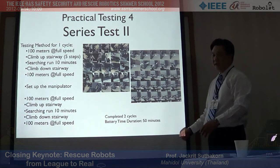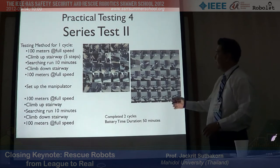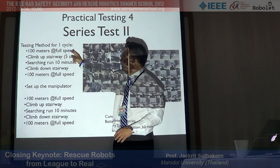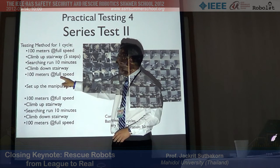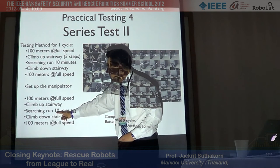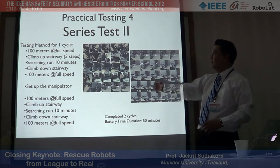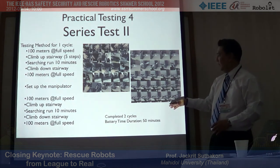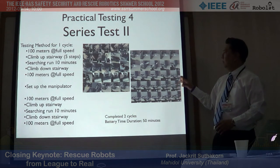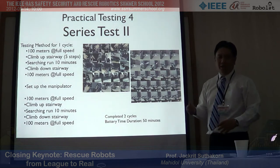And here is just the robot, the platform. Next, we do a second test series: 100 meters, run up the stairway, search for 10 minutes, come back down, 100 meters back, set up the manipulators, go 100 meters again, run up the stairway, search for 10 minutes, climb back down, and 100 meters back to the station. We do this for two cycles to complete, and the duration is about 50 minutes. So this is what we keep repeating before we send out our robots to the navy.